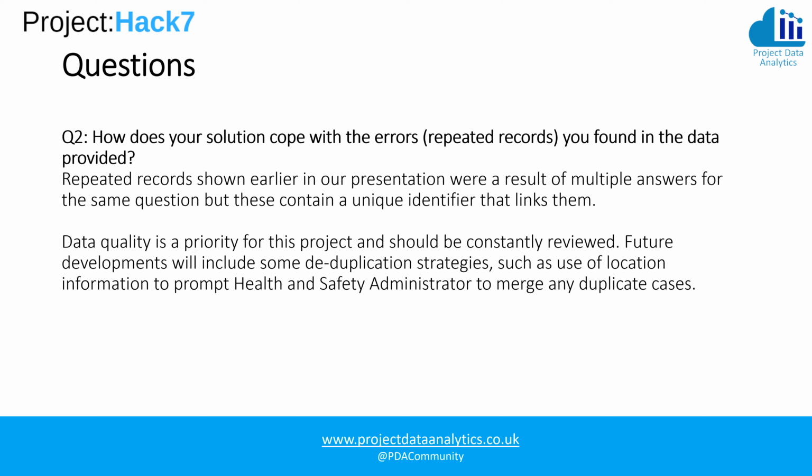We had some repeated records shown earlier in our presentation that was a result of multiple answers for the same question, but these contain a unique identifier to unify them into one case. So they're not duplicates or errors, but error prevention is very important to this project.